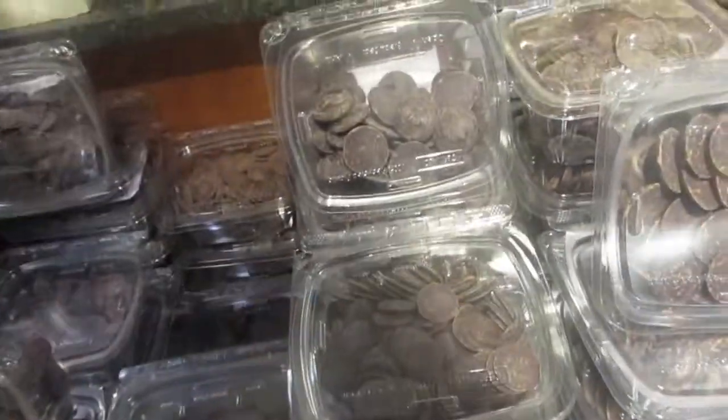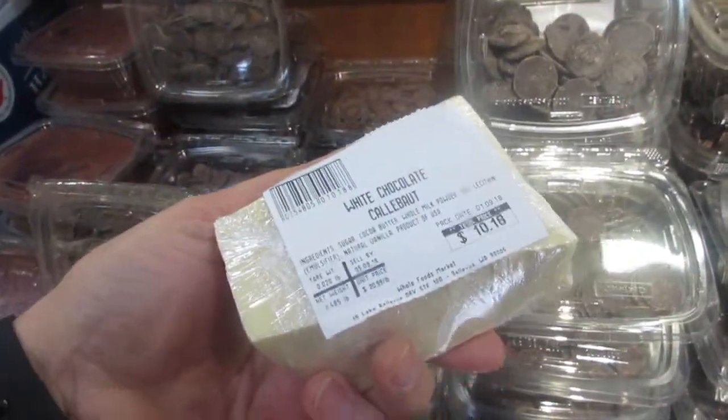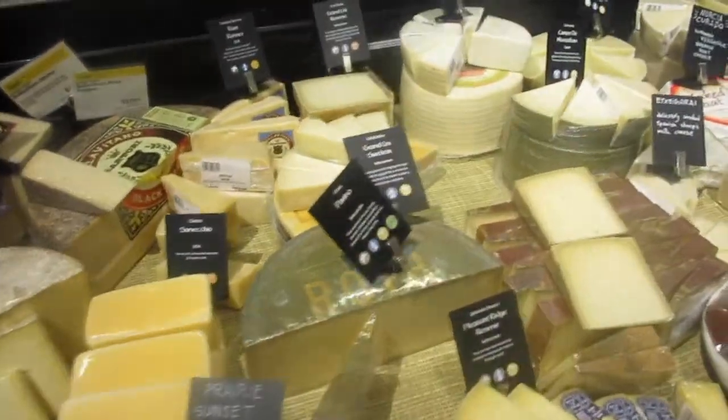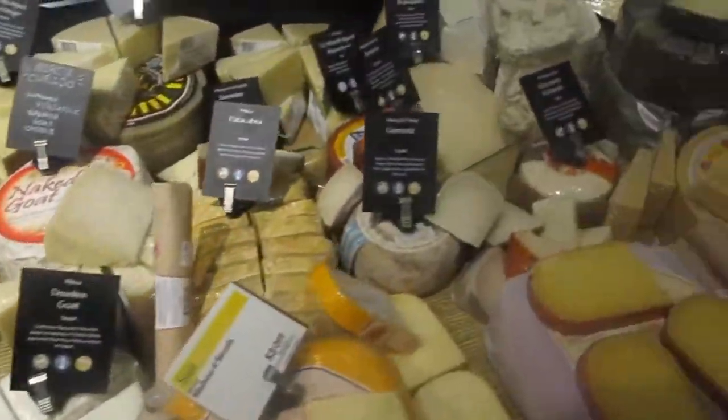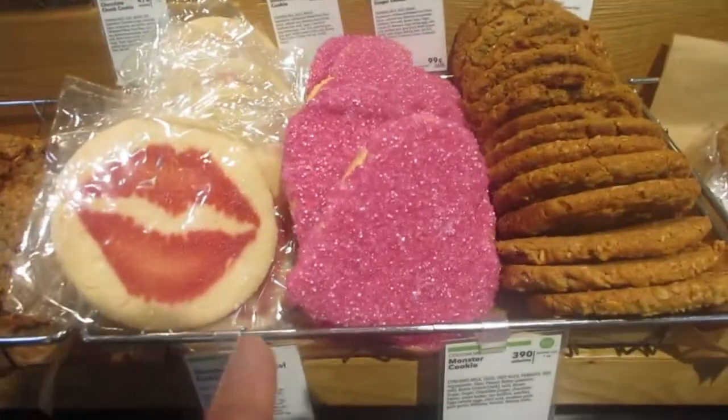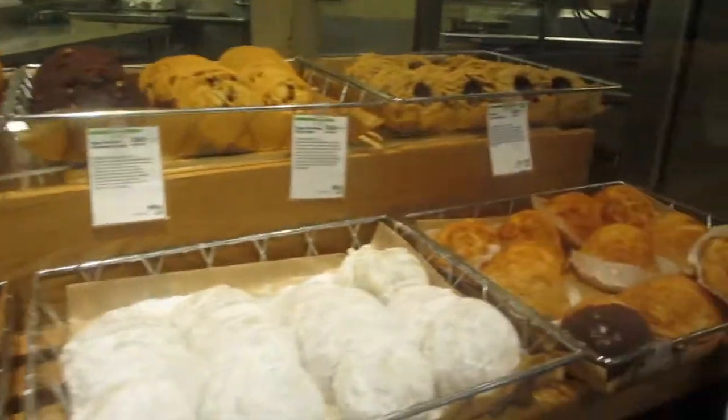That one and then this one as well. These are really good chocolates for baking. Right here, and they got the cheese. Look at all this cheese. Nice cheese selection. So here's the cookies. Oh, for Valentine's Day. So cute.